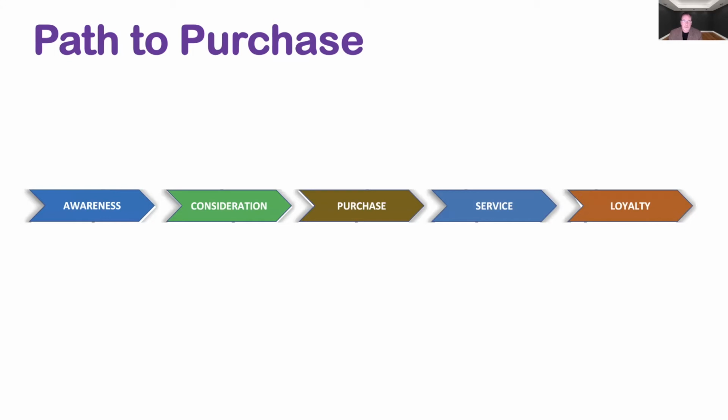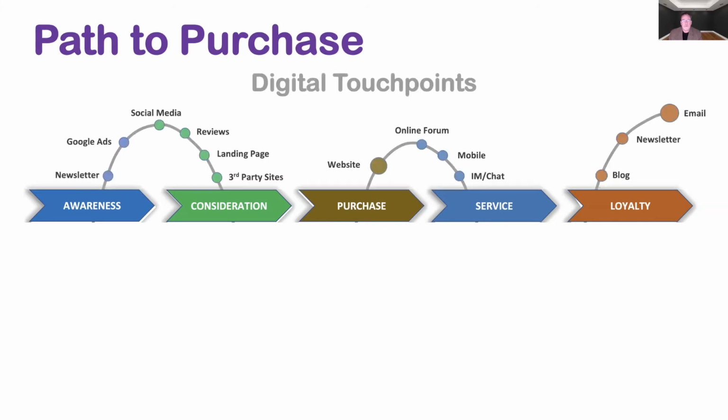They initially become aware of the problem that they have, the need that they have to fill. And so they will reach out. There's a number of different ways to do that. There is digital, which is online. When they're first, and this is purely an example, but when they're first considering what their challenge is and how they might be able to solve this challenge, they could look at newsletters, they will look at Google Ads, social media, reviews, and on as they move towards actually meeting their need.